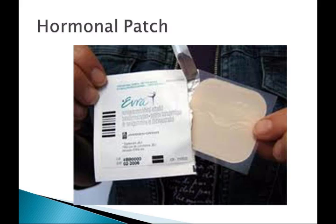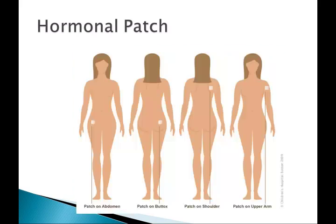The hormonal patch is a thin plastic patch available by prescription and attaches to the skin. It is worn 1 week at a time for 3 weeks. The advantage is a pill does not have to be taken.